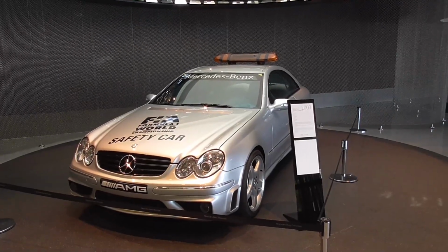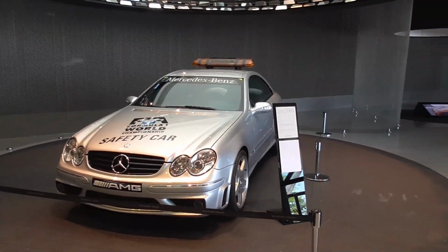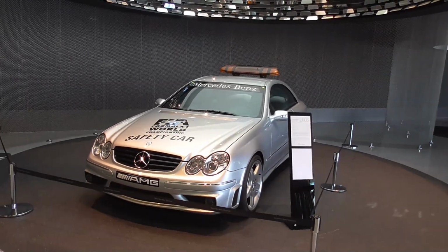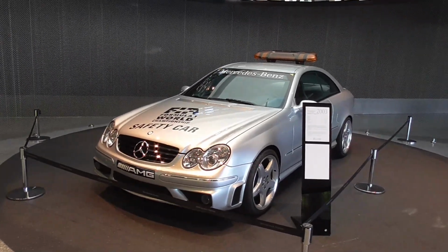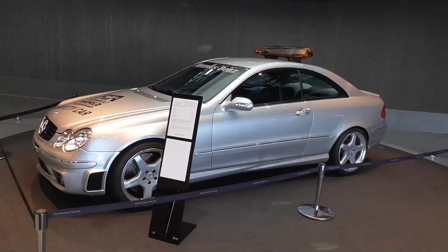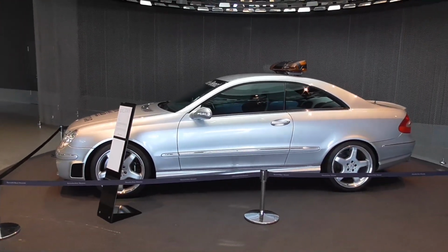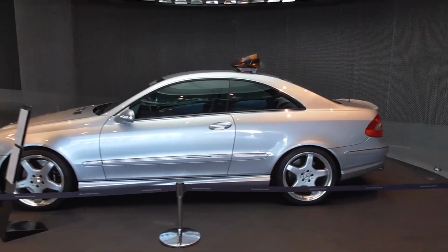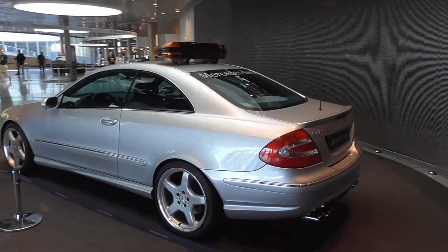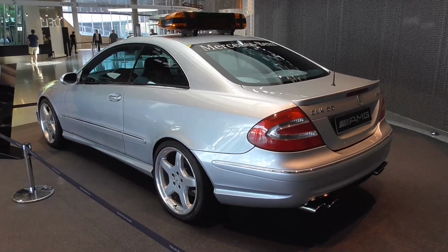So, and here we have another safety car, official Formula 1 safety car to be more precise. This here is a Mercedes-Benz CLK 55AMG. CLK is the short little coupe based on the C-Class. Well, actually not this short, but yeah, it is short. At least shorter than the one I showed you before.